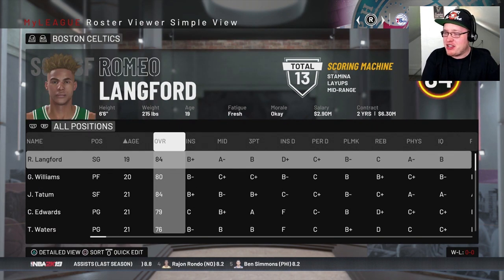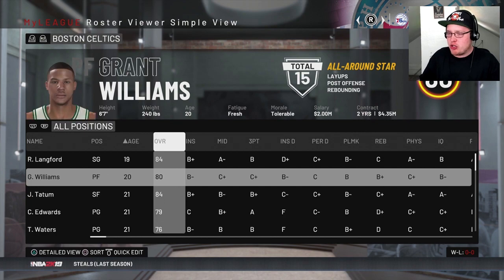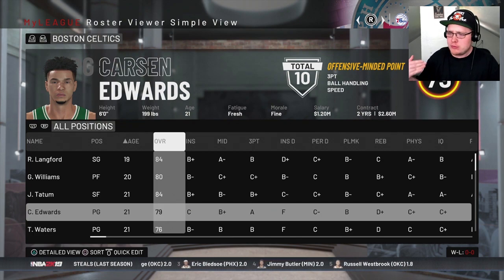We got the Boston Celtics, with an 84 overall Romeo Langford, guys, who has very good scoring potential. Athleticism is off the charts. You got Grant Williams, who can be a nice serviceable power forward in the NBA. They also got Carsen Edwards in the second round. So who knows, man? What if Carsen Edwards just uses this as motivation and becomes the next Stephen Curry?